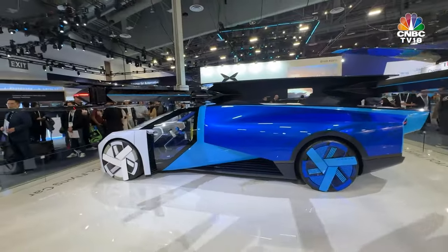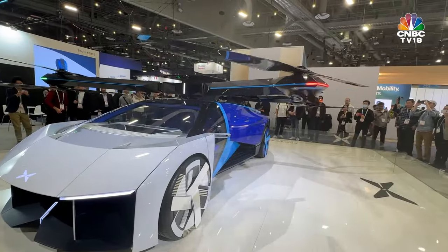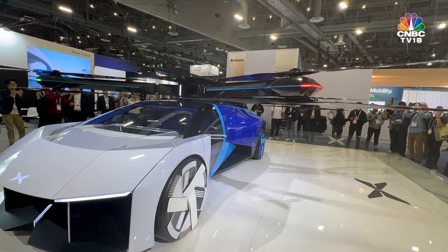Flying cars have been a regular feature at the Consumer Electronics Show, but this one by XPeng AeroHT is a special one. To tell us more about this flying car concept, right here behind me, I'm joined by Mr. Chu. Mr. Chu, welcome to CNBC TV18. Welcome. So what makes this car special, if you can explain?